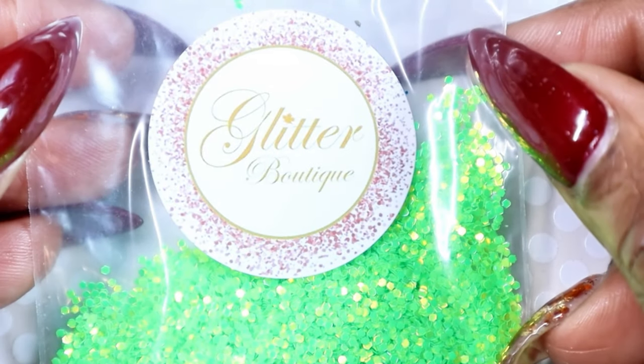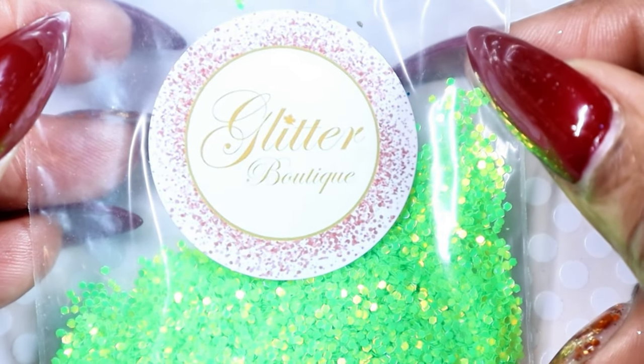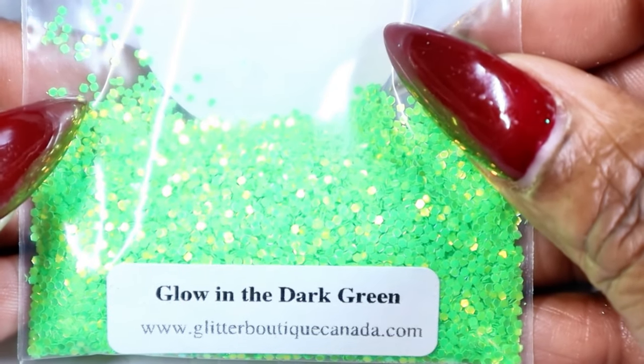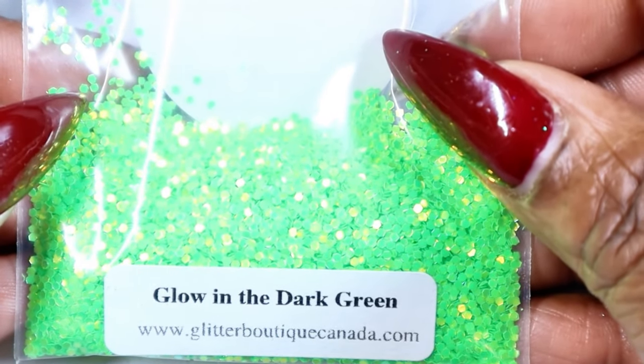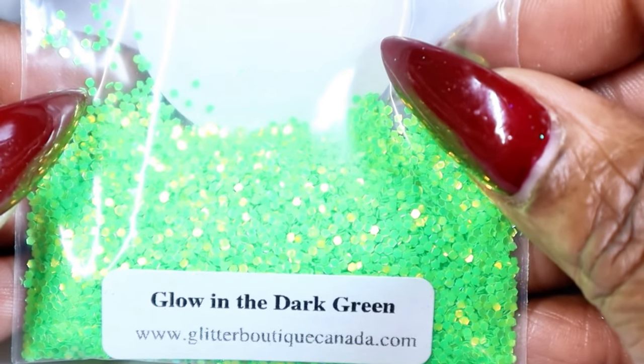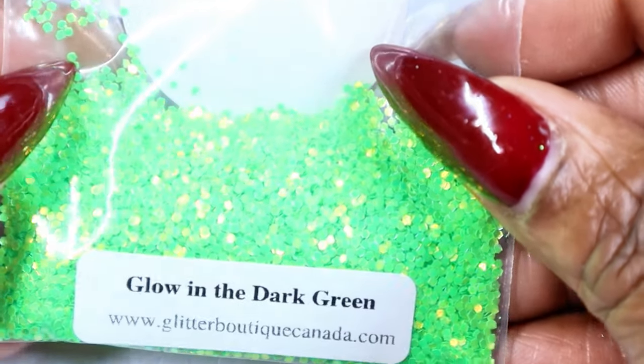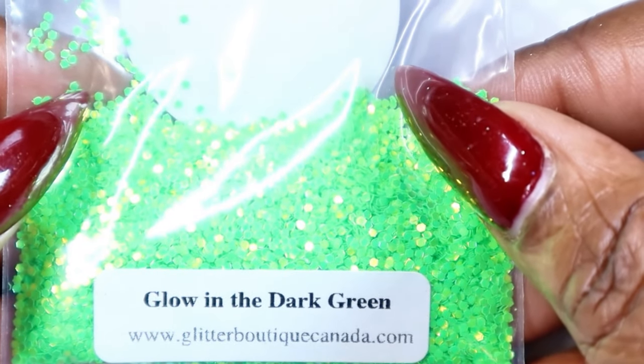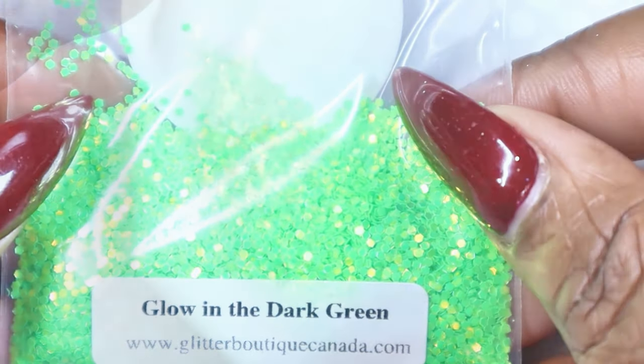And the second last glitter I have to share with you guys is this very fun and bright green. This is Glow in the Dark Green. It is a green glow in the dark hex shaped glitter mix. And I love anything that glows. I think glowing gel polish glitters are so, so much fun.